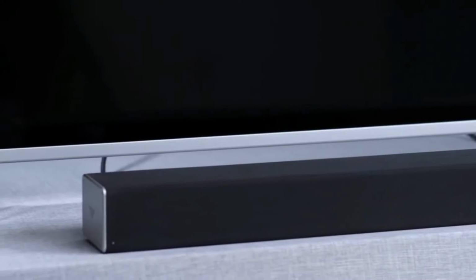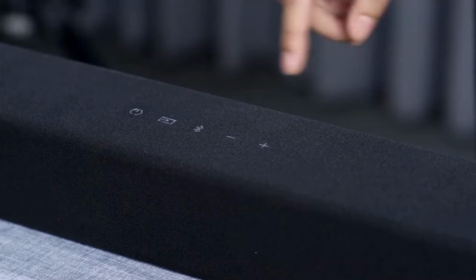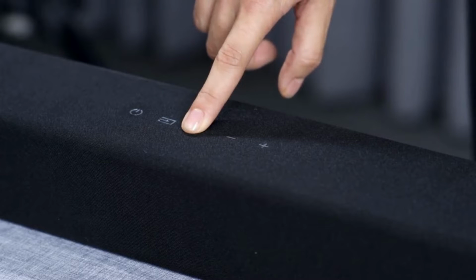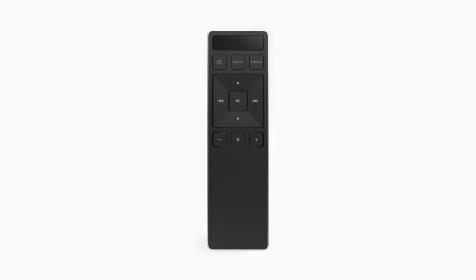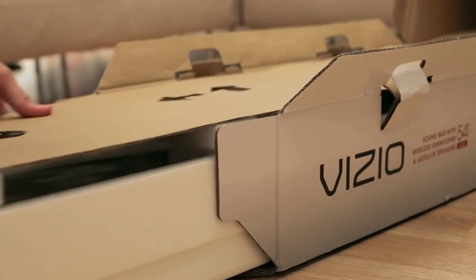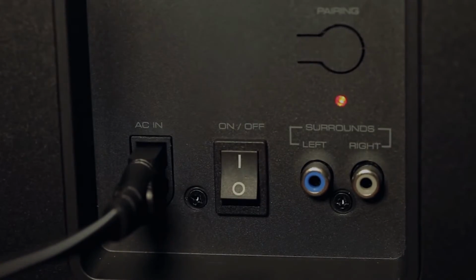Vizio's audio technology has really improved over the past few years, and it really shows here with the clarity of the vocals and the overall cinematic sound experience. The system also includes Wi-Fi and Bluetooth audio streaming and Google Chromecast support. As soon as we unboxed it, the clean and modern design was immediately apparent and installation was quick and easy.